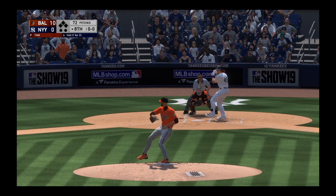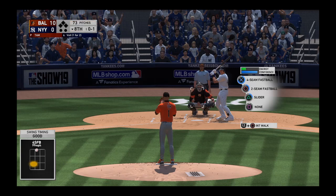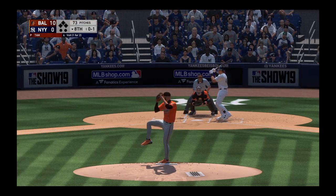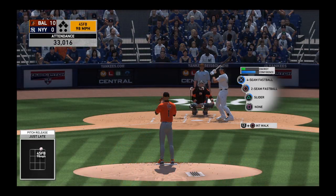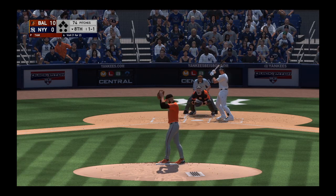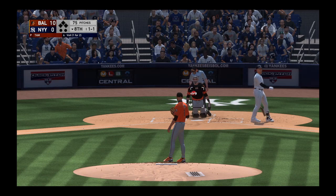Well, I've been very impressed with how this starter's going about his business, Matt. He's looked really sharp, and it's hard to know if it's had any effect, but getting that early lead from his offense could have really helped settle him in. And he takes this one high, 1-1. And he'll fall behind now to 1-2.